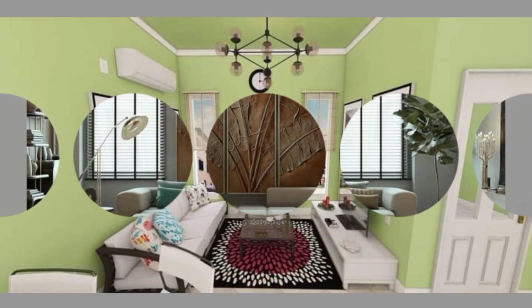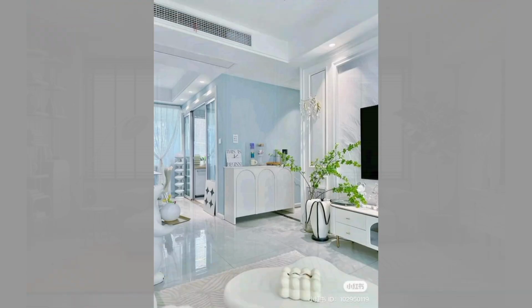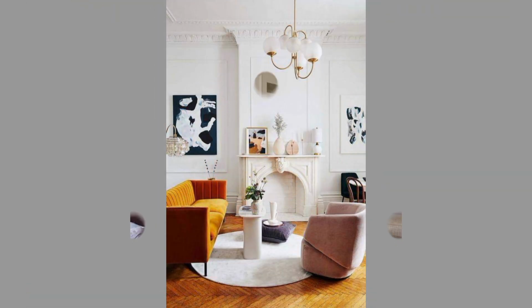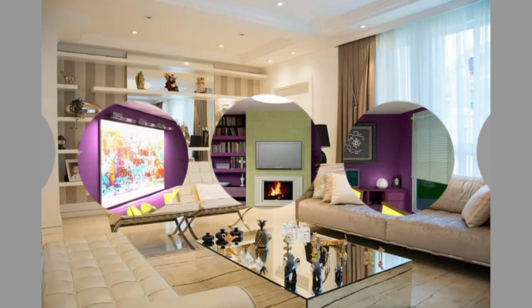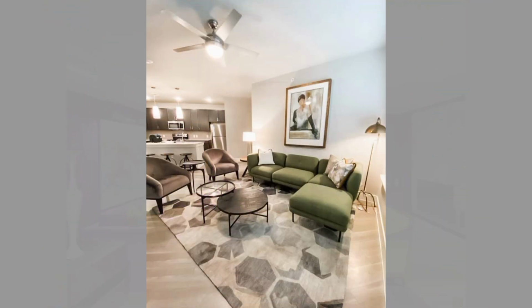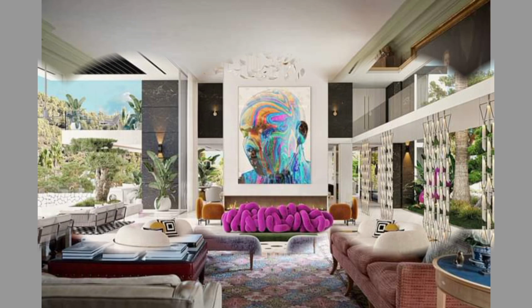Opting for warm, earthy tones like soft browns, warm beiges, and muted greens can evoke a sense of comfort and tranquility. Perfect for unwinding after a long day or engaging in leisurely conversation with loved ones.